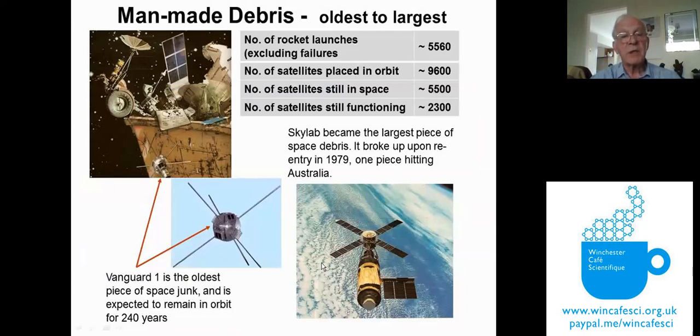Now, what are the various sizes? We've talked about the total numbers. Well, the largest space debris was the Skylab space station, which broke up in '79. It was launched by the Saturn V rocket before the orbit as a test. I think, no, sorry, I'm getting this wrong. It was launched after the moon orbits, but it was used as a test facility to see how long people could stay in space. And the smallest would obviously be literally flakes of paint. Again, these numbers here go back to about 2005. As we said, the Vanguard one is the oldest piece of space junk.